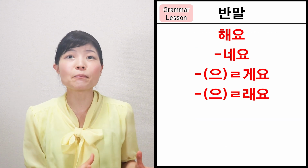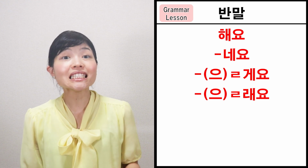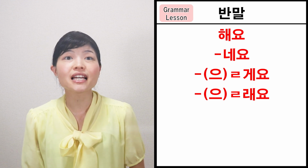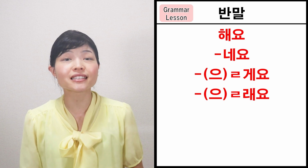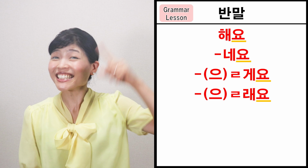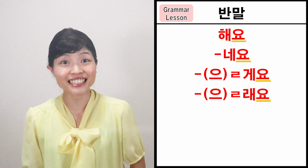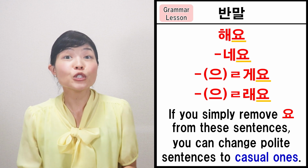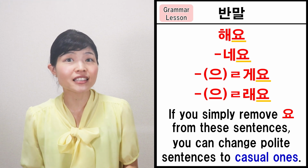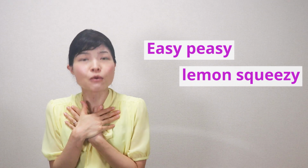Okay? For example, there are phrases ending with 해요, 네요, 리을게요, 리을래요, and so on, right? All have in common is the last syllable, yo. You can think this yo at the end as a magic spell that makes all sentences more formal and polite. So if you simply remove yo from these sentences, you can change polite sentences to casual ones. Easy peasy, lemon squeezy, right?